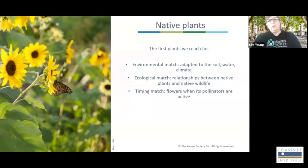So why we search for native plants: they're adapted to the soil, low water usage, and they have evolved to our soil, and their survival is in their DNA to evolve with the climate. The relationships between native plants and native wildlife is immense. That biodiversity has kept many, many species thriving. And the timing match that we touched on earlier, of flowers when their pollinators are active.